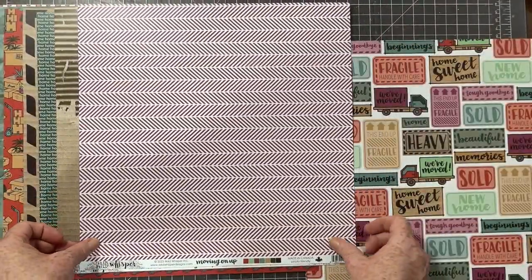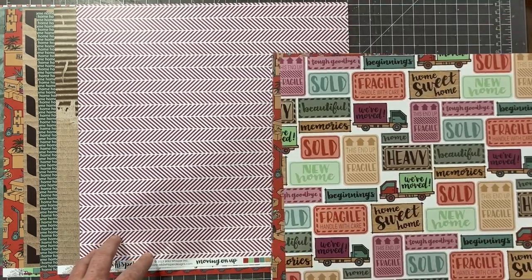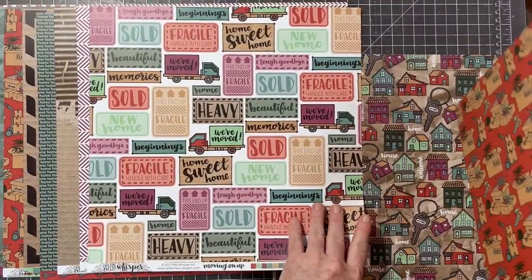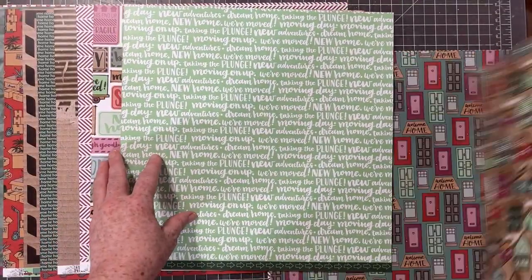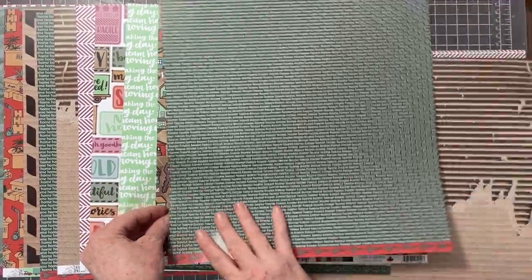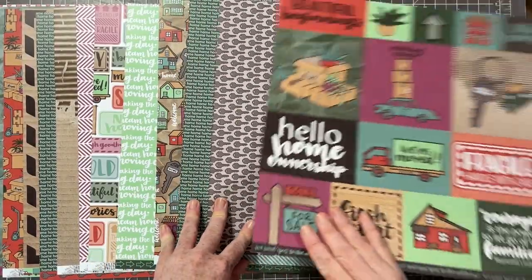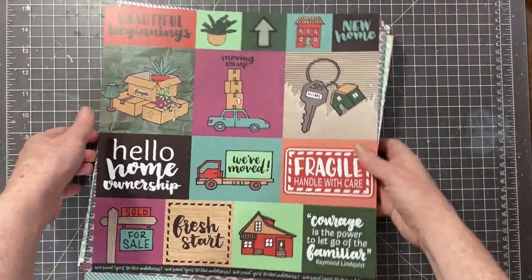But peppermint stripes wins on that score because peppermint stripes. And then we start over. So we have 2 of those. Let's do it this way. Light green. So there are all of the papers in the Moving On Up collection.